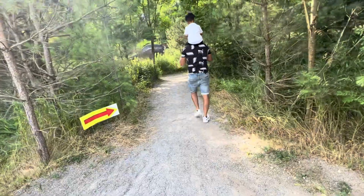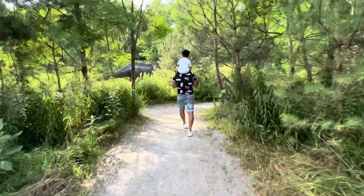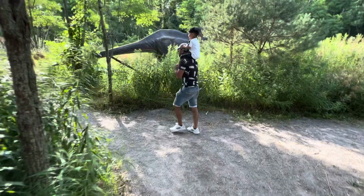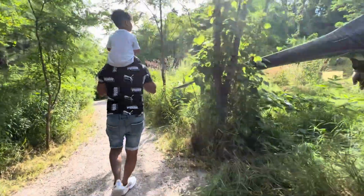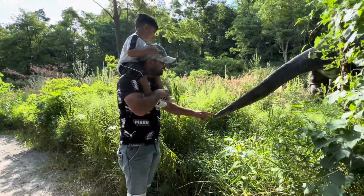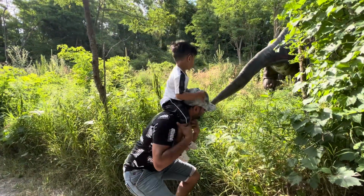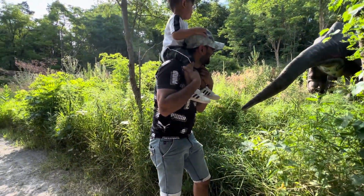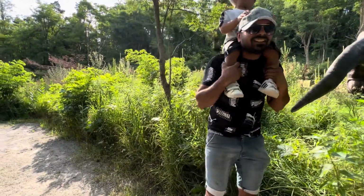This side, right? So long. Oh my god, it's so soft. I didn't want to touch it, it's so soft. So soft. That's unusual. Even this feeling is better.